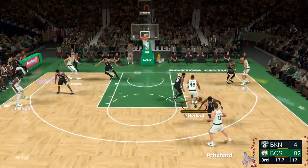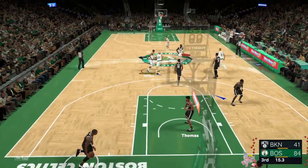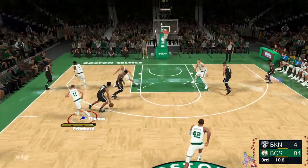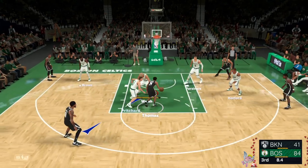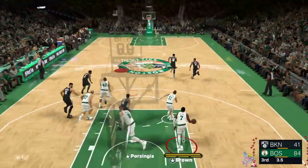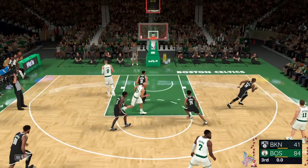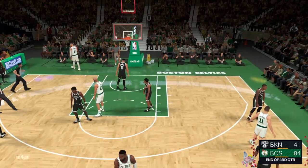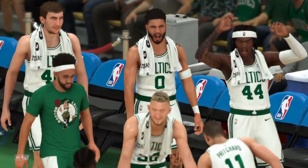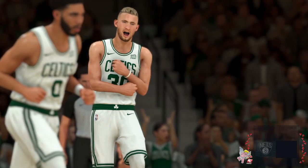Horford up top, over O'Neal. And another basket for Boston. And really keeping the ball hopping around here offensively. Now here's Thomas. He's guarded close. O'Neal, no good. He gets it up. Missed. And at the end of the third quarter, a huge lead in this one may already have been decided. It's the Celtics opening up a huge gap. And don't go away. We'll be back momentarily.